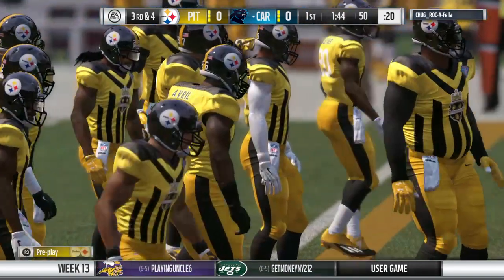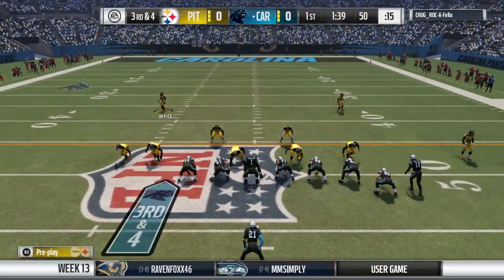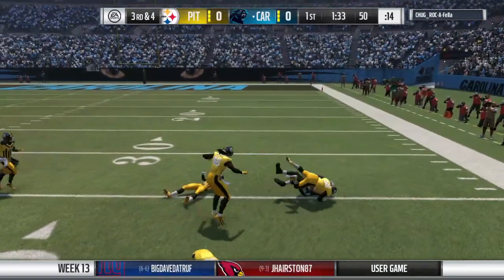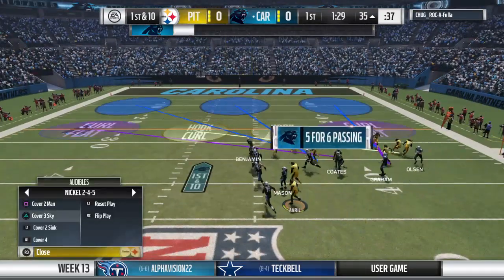Here's the 7th play of this drive. This is 3rd and 4. Looks like the defense in press coverage here. The Steelers insert their nickel defense on third down. Yeah, they add a DB. And he finds a man. It's Olsen. And he's going to have the first down yardage to the 35.